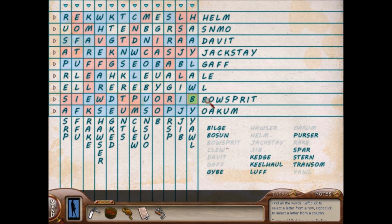Oh, and we finished bowsprit there. And we finished jib there. Okay, good. So we're finishing off some of these words. Ensom, this must be transom, right? Transom, okay, meaning these are all up and down words. And I think Nancy just crossed off bosun, so that's good. So two E's, I don't know, keelhaul maybe. Keelhaul, we don't know which A it is though.